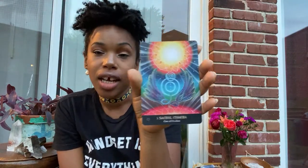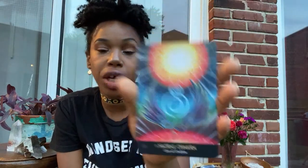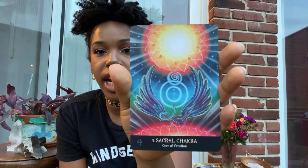Your Sacral Chakra has a lot to do with your creativity, your sensuality, your ability to feel joy, your ability to just be happy. To be happy and to get it in. And to create. So it says core of creation, because we create with that chakra. We use that chakra for creation.